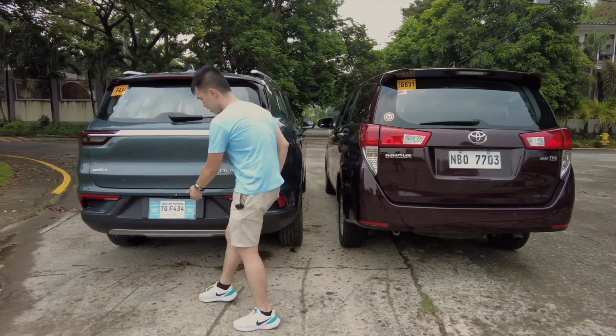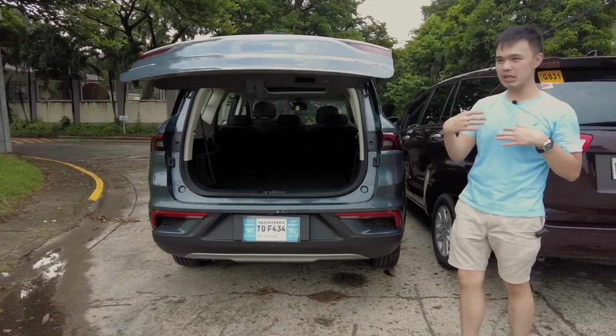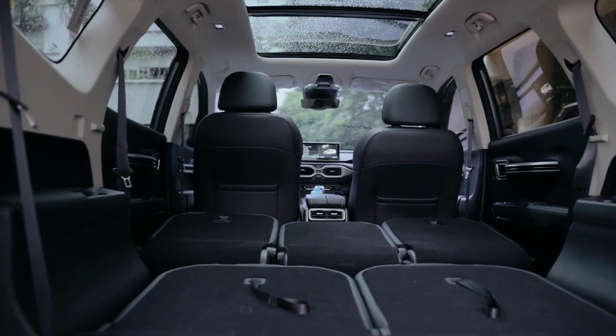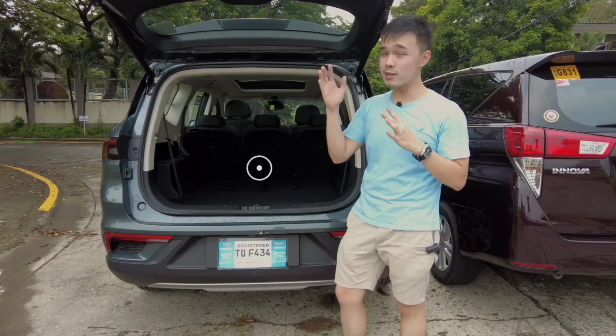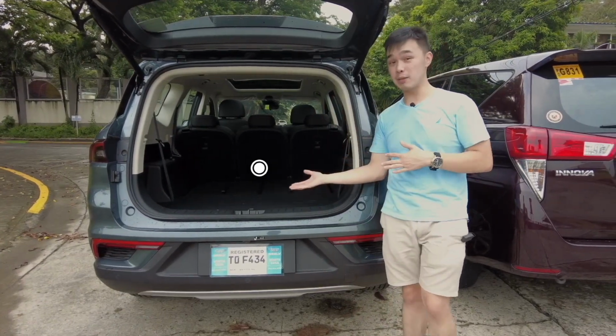First, let's open this one up. You do get a power tailgate, which to my book can sometimes be a little bit of a hassle depending on how slow it is. Now with the third row seats down and the second row seats down, you're looking at over 2,050 liters of space. However, you can only carry 7 people with this car.